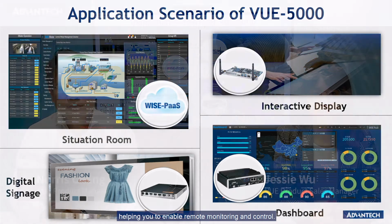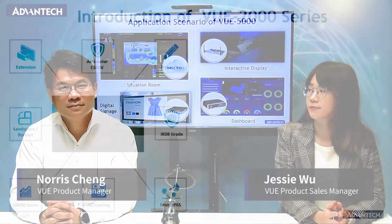Wow! After listening to your complete introduction to VUE-5000, even I want to place an order. As you mentioned before, besides VUE-5000, VUE-2000 is also a brand new model that Advantech will debut this year. Would you want to introduce about it?